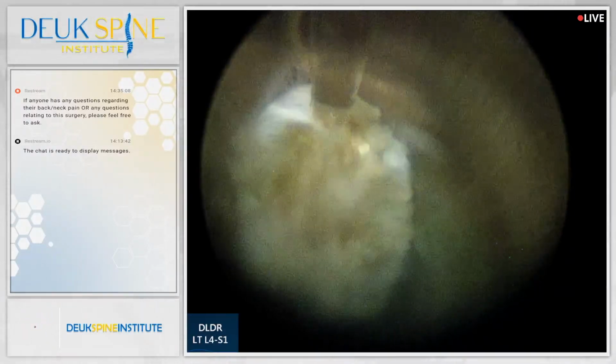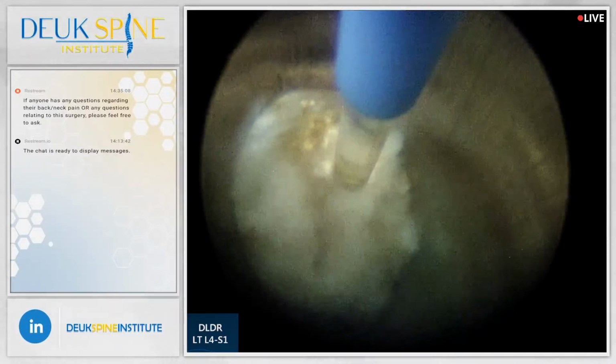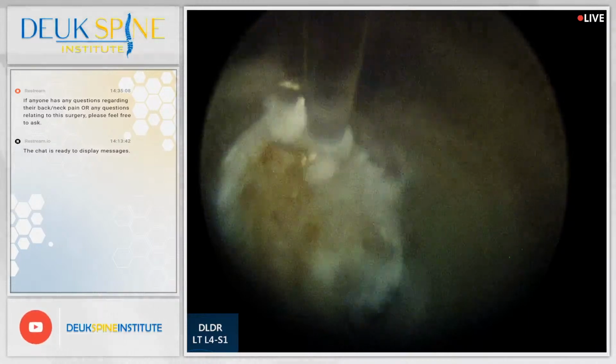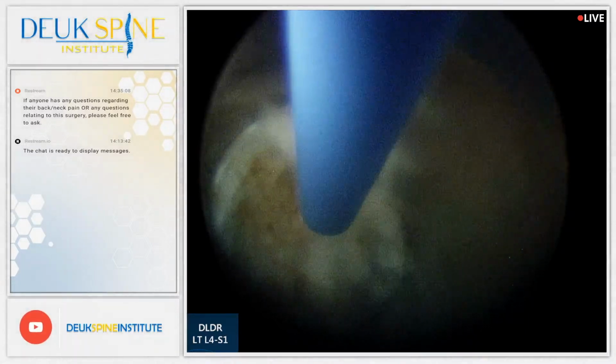Right there, you guys see that? Yes, we do. The gold color is calcium, so that's hard. It's hard as a rock. The laser can remove it.